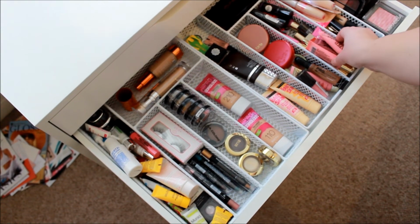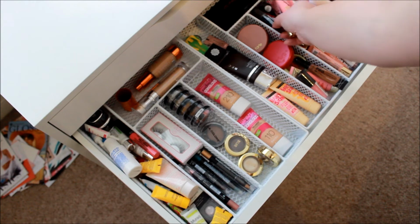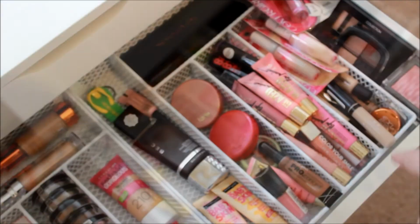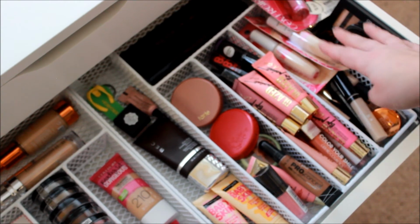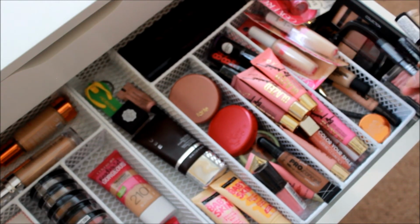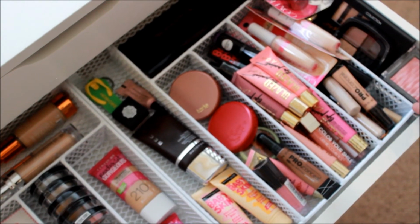So in this next one I've got lips, I've got loads of the LA Girl, I've got Gerard Cosmetics, I've got Maybelline Baby Lips, and then I've got some Makeup Revolution. I have so many of these Makeup Revolution ones because they're only cheap. Next one here, I've got some concealers, so I've got the EX1, I've got Revlon, CoverGirl, because I love this one, 17, Makeup Revolution, BH Cosmetics, the LA Girl Pro Conceal.